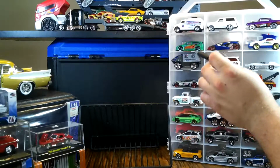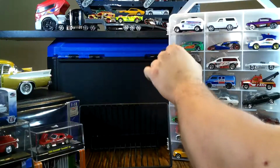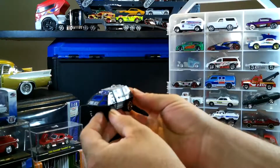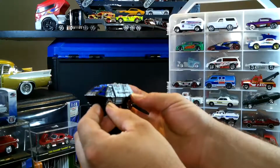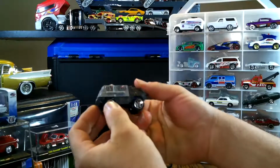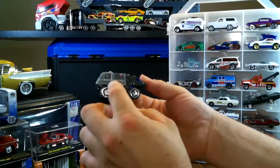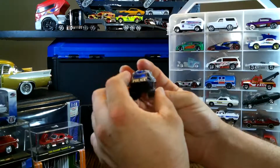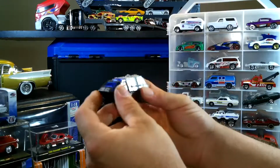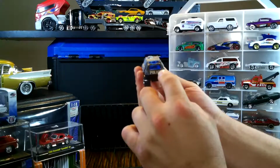Okay, so the next one coming up is also a Matchbox to the left right here. This is the Armored Response Vehicle, 2000 Mattel. Let's get this one out. Back in 2000, almost 20 years ago. There is the Armored Vehicle. It kind of looks like something that would go on Mars. I tell you, it looks like something that would really be able to be used. It says police on it, so it looks like something that would protect some of the officers, even protect people that they need to. Like I said, I like how Matchbox dedicates a lot of their cars to the men and women who serve in law enforcement.